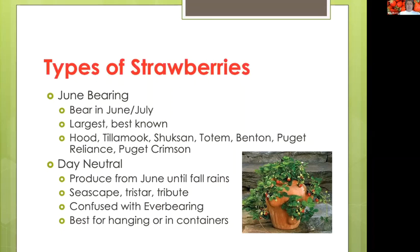And I've put down the different varieties that are good for this area. And there are hundreds of different varieties, and they will produce later or earlier or whatever. But these are a good list of the June berry. The ones I grow are Shuksan. And if anybody knows Crawford Berries that come to the farmers market in Longview, they're the ones, the sweet berries that you find from Crawford Berries.